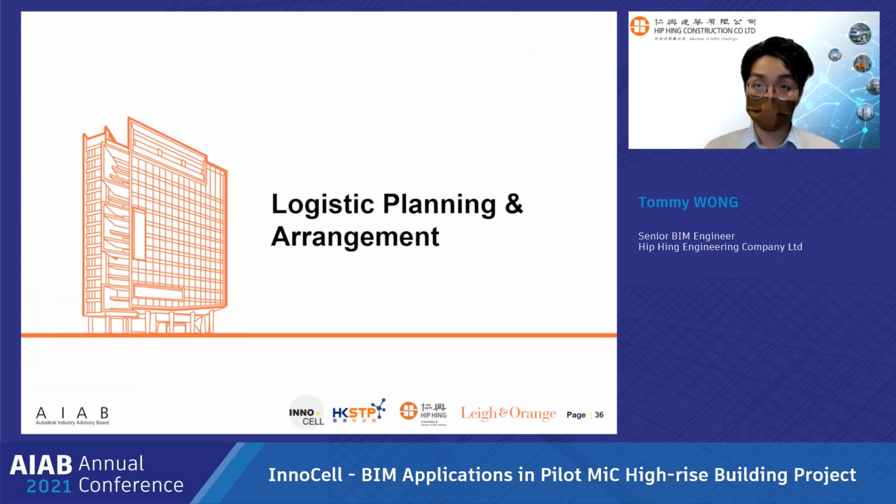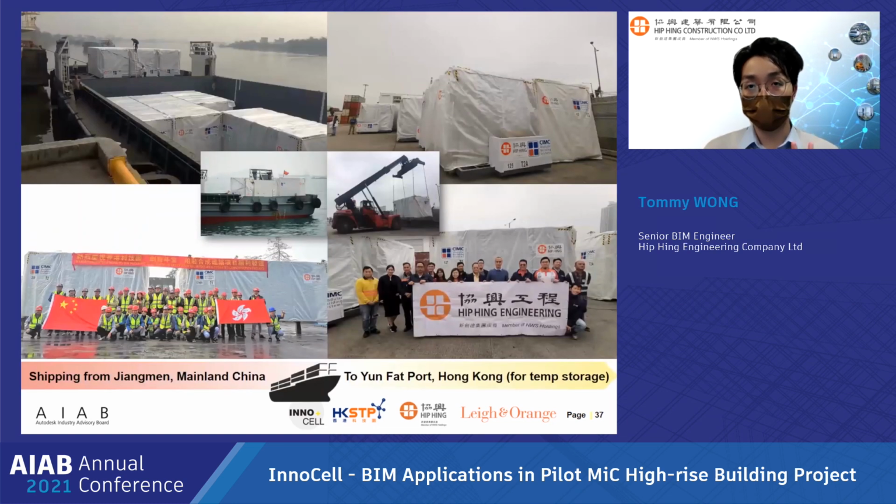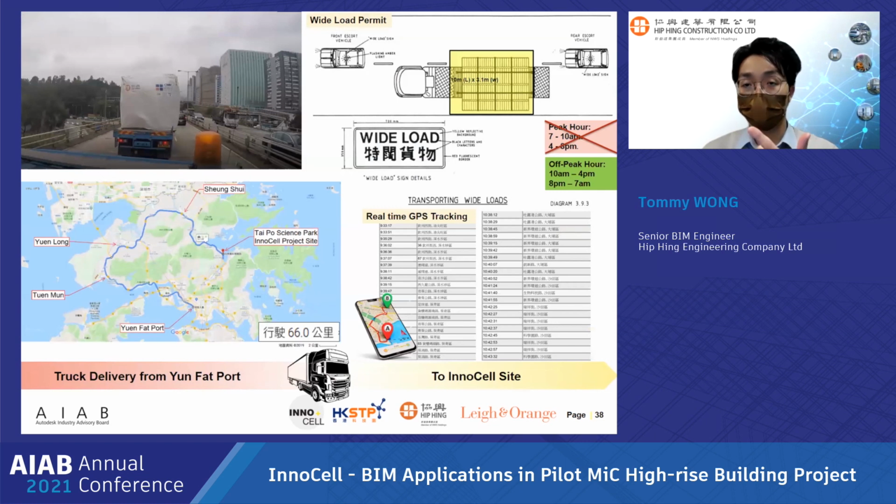Now, the first batch of modules has been completed and they are ready to be transported to our site. There are altogether 3 milestones of the whole transportation. The first one, from mainland factory to Hong Kong port through shipping. And then from Hong Kong port to InnoCell entrance through a wide loading truck. In these 2 processes, we adopt real-time GPS tracking system to closely trace the location of these modules as a means to foresee the stock of modules and review the short-term installation sequences.